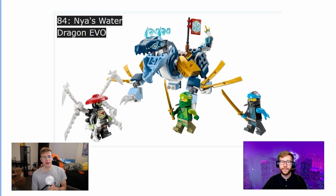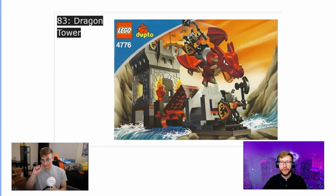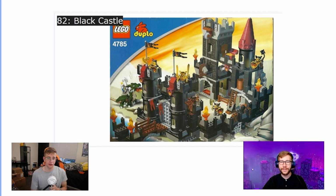Not the biggest fan of any of these Evo sets, but not as bad as the ones below it. 83, Dragon Tower from Duplo. And if anyone says Duplo can't go hard, they are wrong because this is a very metal Duplo set and this dragon is fantastic. Number 82, the Black Castle, also a similar mold of the Duplo dragon if you look closely here, but in green, and it's just really awesome.